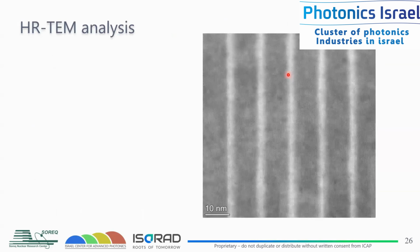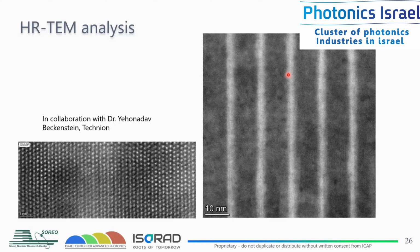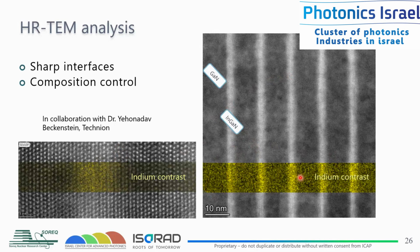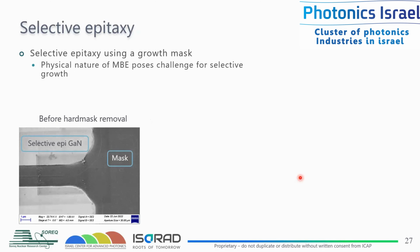We also took these samples to HRTEM, in collaboration with the Technion, and with elemental analysis you can see that you get indium inside the quantum wells, not outside the quantum wells. The interfaces are at the level of single atoms between the quantum wells and the quantum barriers, and we have good compositional control. So this is a good result. So much for interval epitaxy for now.